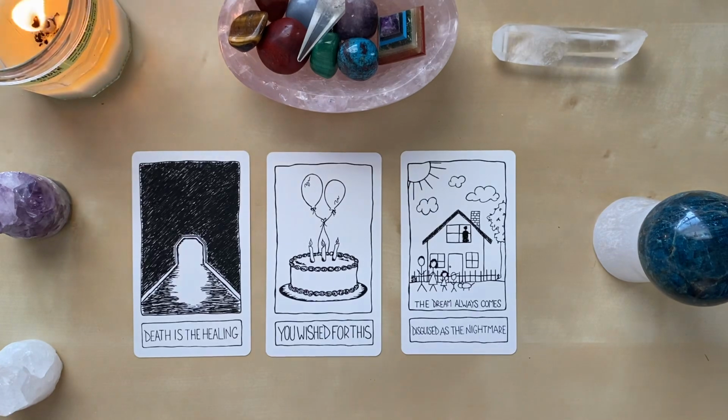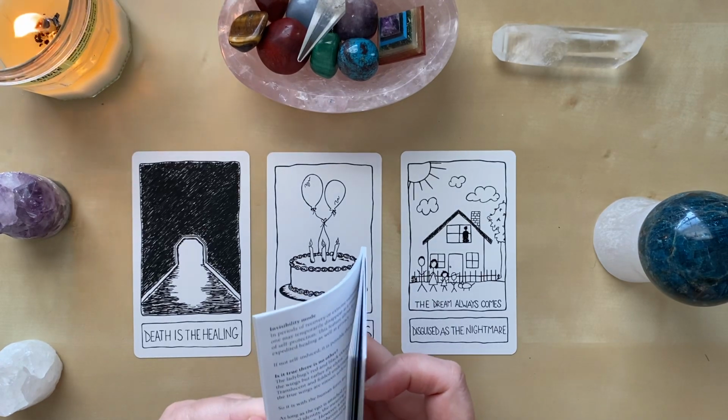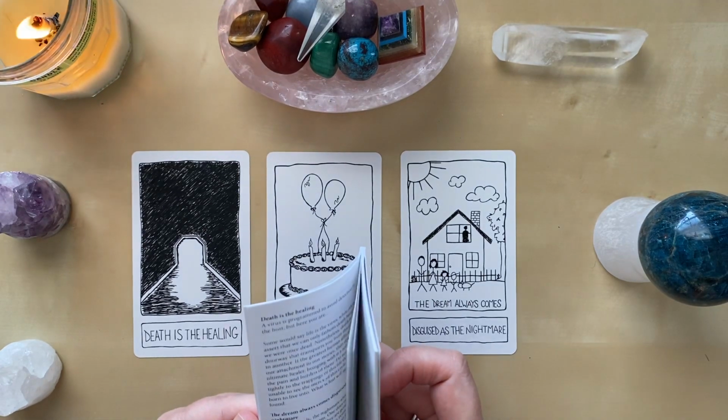And to me, this read is very political. This read is very much indicative of our climate in August 2020, in the middle of the pandemic. You know what's going on. You're here. If we made it to the future, you were here. I'm going to the guidebook. So who we are today, death is the healing.